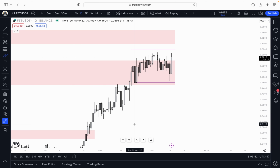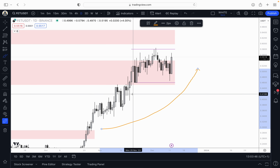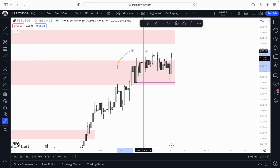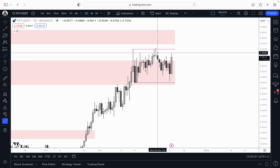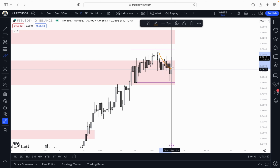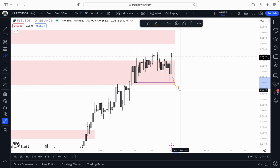And as we go on the daily chart, you can see we have this clear bullish trend right here with higher highs and higher lows. And right here we built this range. We had our range high right here, tested it once, but we didn't see the daily body close over this range high, so we took a rejection right here.